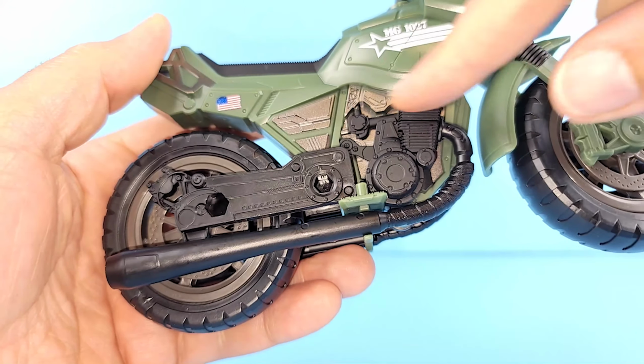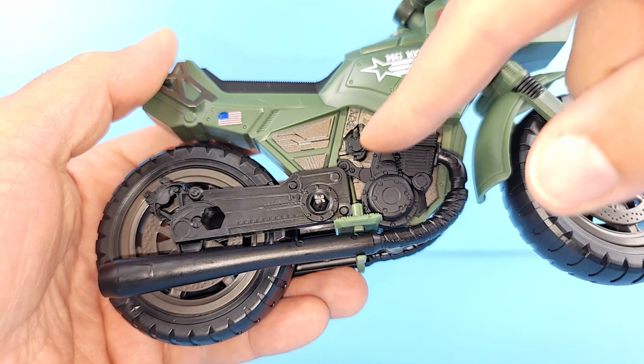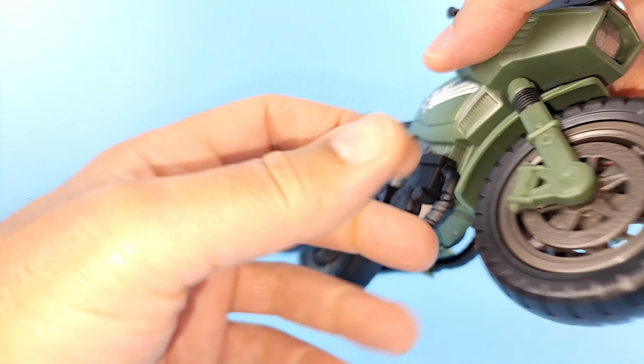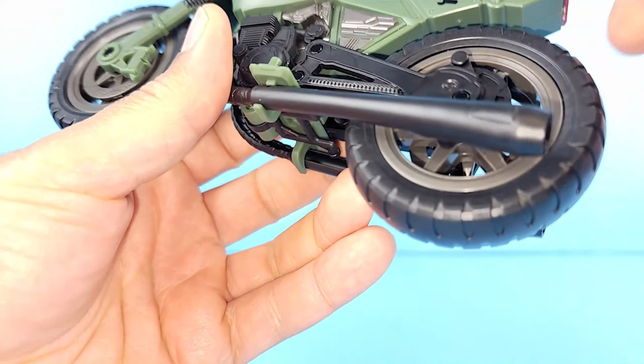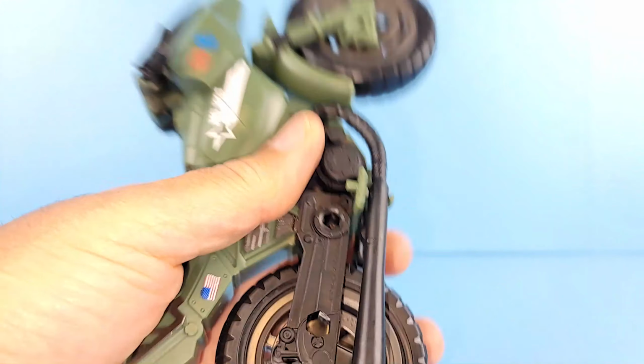Tailpipe. Highly detailed. I like that they use different colors in here. This is like a gunmetal silver gray. And different mechanical parts here. Same going back here. Nice detail in the rims there. It's not just flat and shiny. Looks like an authentic bike. Mean tailpipes.